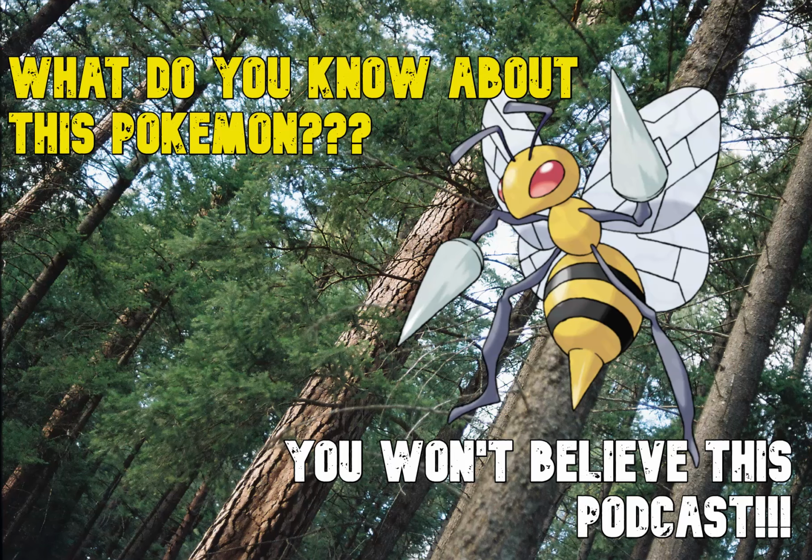Its two forelegs are tipped with long, conical stingers in the shape of long cones, and it stands on its two hind legs. Beedrill has two pairs of rounded wings. The stinger is striped black on yellow, and the barbed point contains Beedrill's most toxic poisons.